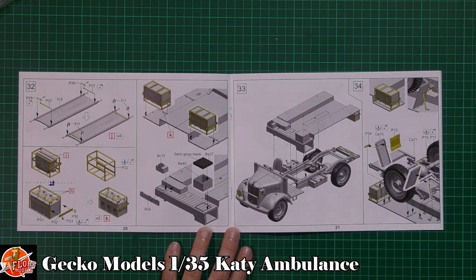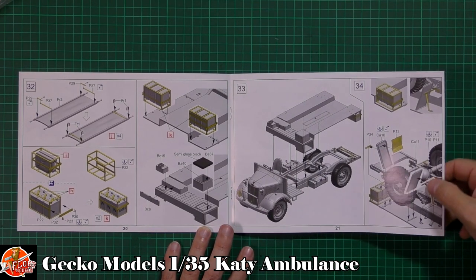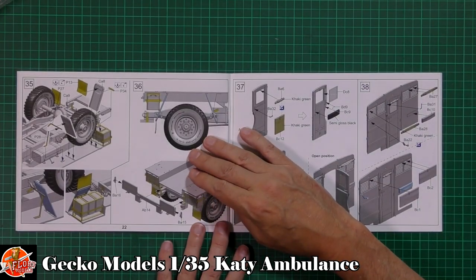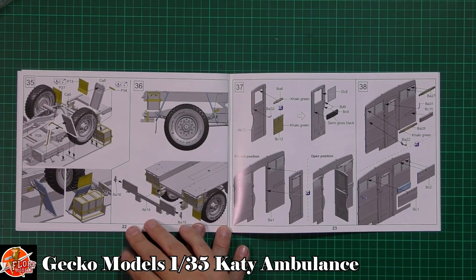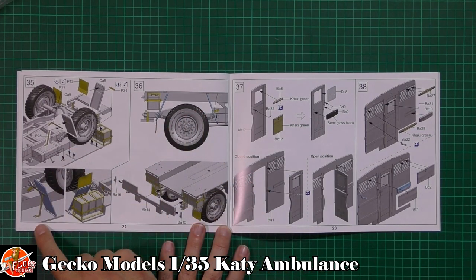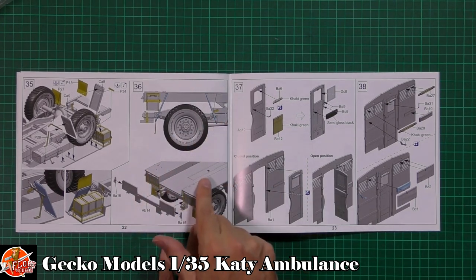And then obviously the rear mud flaps, things like that, with photo etch parts holding a lot of this in place as well. So a ton of detail right the way through this, and again, nice that it's showing different angles so you can see the angles that the mud flaps are going and how they hang and so forth.